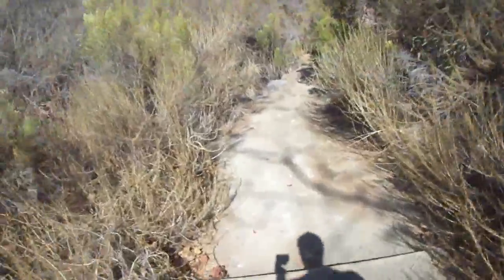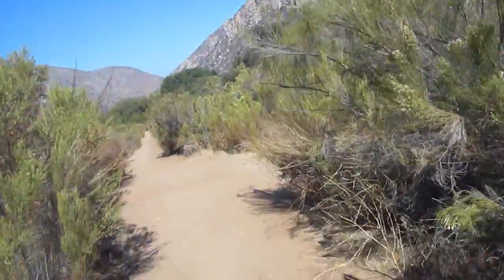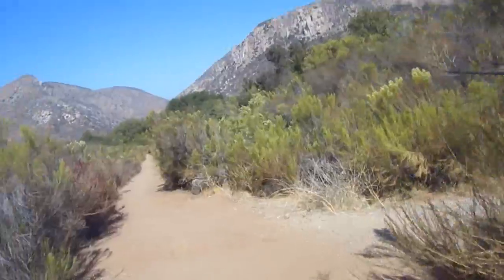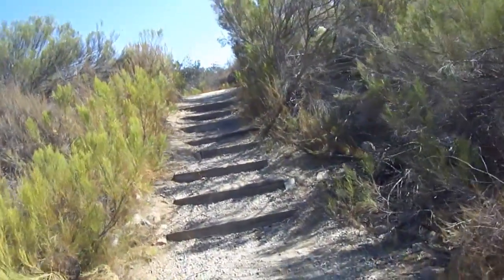Alright, so let's go down this trail. It's pretty cool, man. All the mountains and stuff. Can you imagine just living out here on your own? I think it'd be terrible.